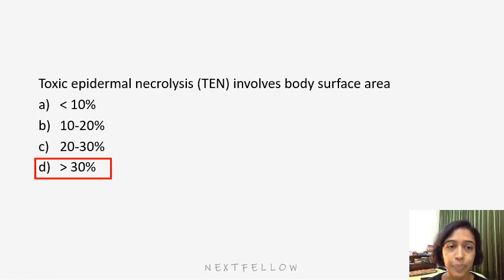So TEN or SJS is basically a drug-induced reaction in which there is extensive blistering of the whole body, and this causes erosion of large areas of skin. The difference between SJS and TEN: it is called Stevens-Johnson syndrome typically when you have less than 10% of body surface involvement, and when the same disease extends to more than 30% of body surface area, it's called toxic epidermal necrolysis. This basically indicates the severity and the mortality risk as well.